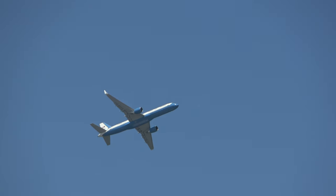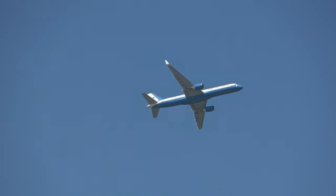Regardless of the reason, the government has treated me to all sorts of neat planes over the years, including two different Air Force Twos, one being a 737 and the other a 757.